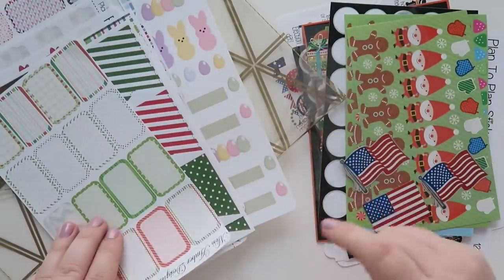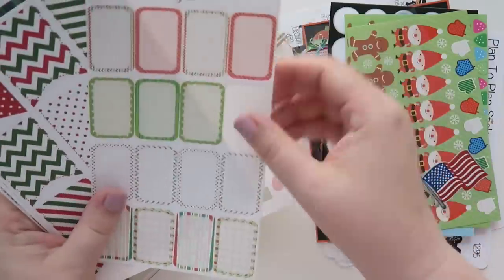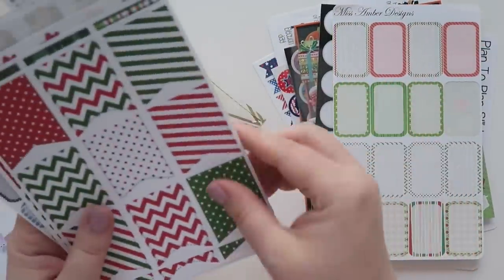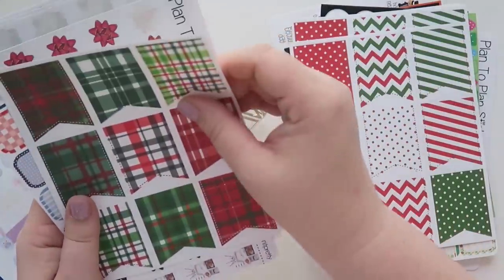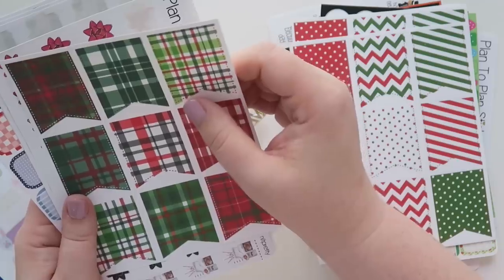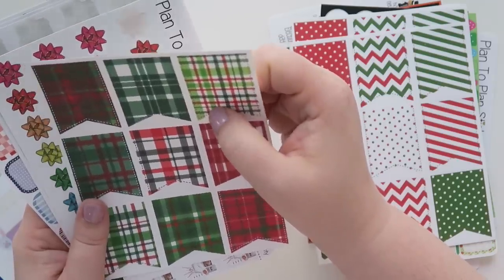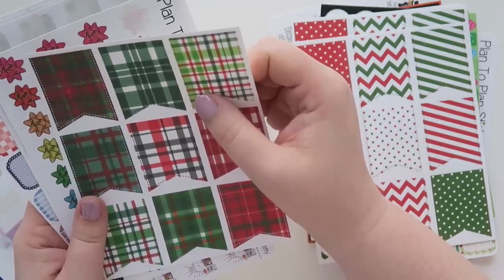Okay, so let's talk about the other stickers. Sorry about that, guys. All right, so I got these from, let's see, Miss Amber Designs. It's kind of like a holiday theme. I want to say all of these are from, ooh, gosh. My brain hurts from thinking about all the places that I've bought stickers from, and thinking about how much money I've spent on all of these. Kind of hurts the brain a little.